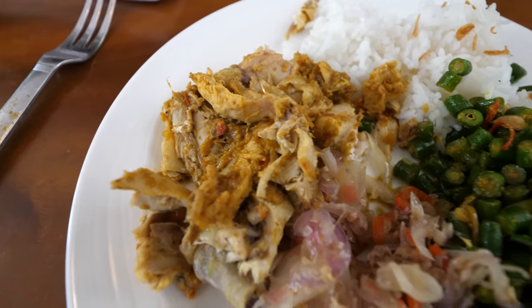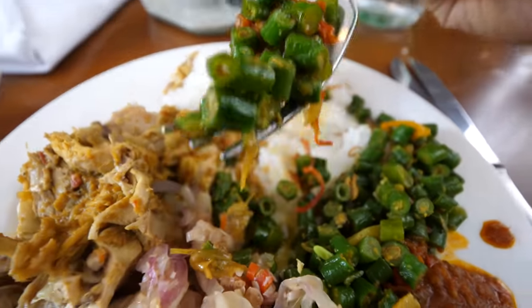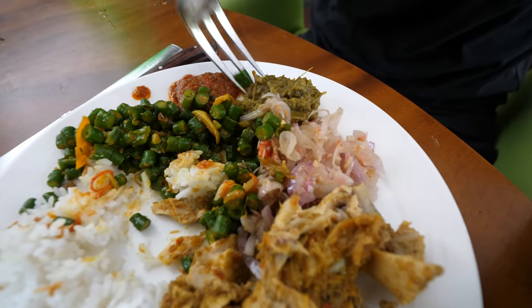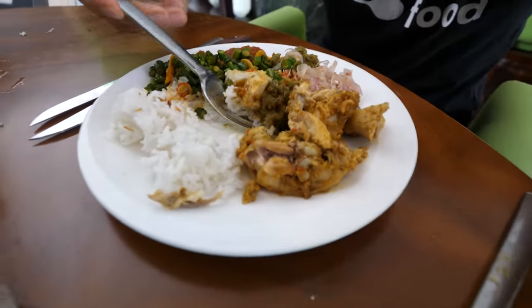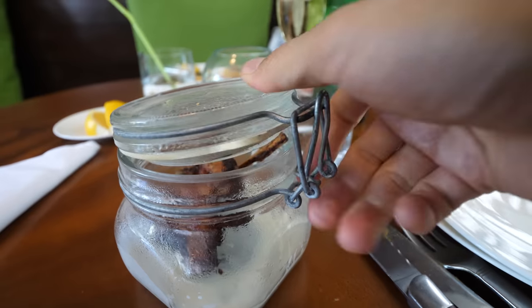I got a little bone. It's just a spectacular dish. You can really taste that lemongrass. You can taste the turmeric in there, and it's garlicky, and you can taste the shallots. I also got some sambal ijo, which is the green chili sambal. I'm enjoying this.